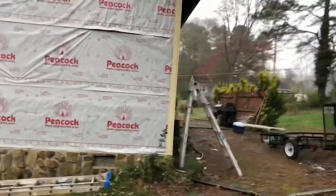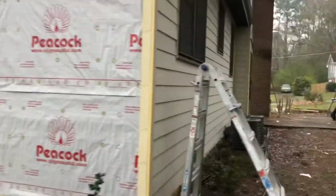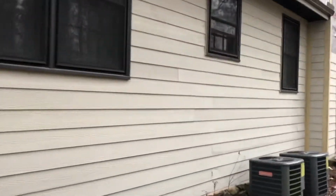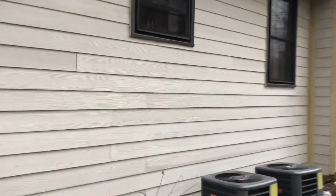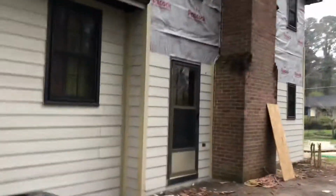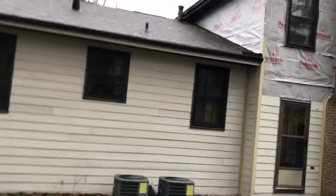Let's go around here to the back. You can see where they finished. They got the corner up over here. And they got the back finished for the most part. Looks pretty good. Let's get back up here around their work side here. See how that looks.